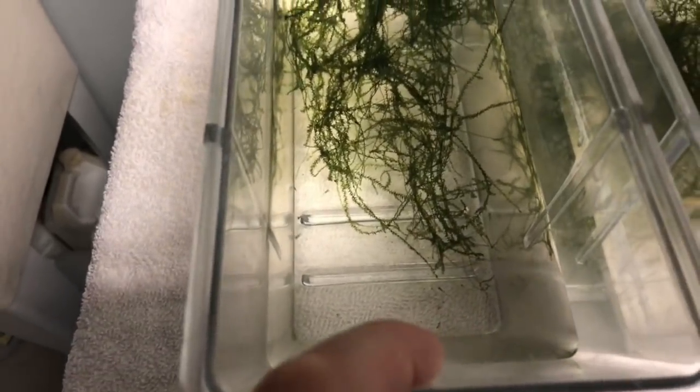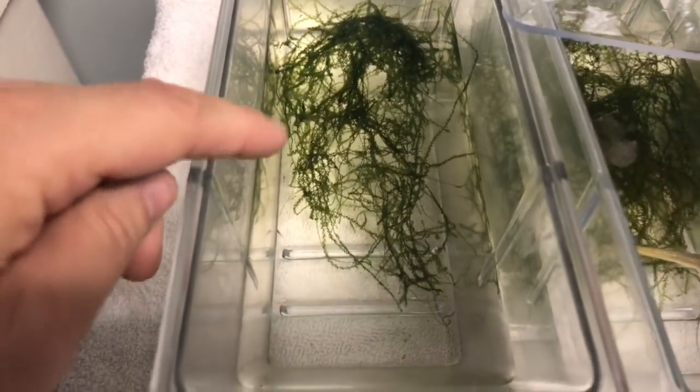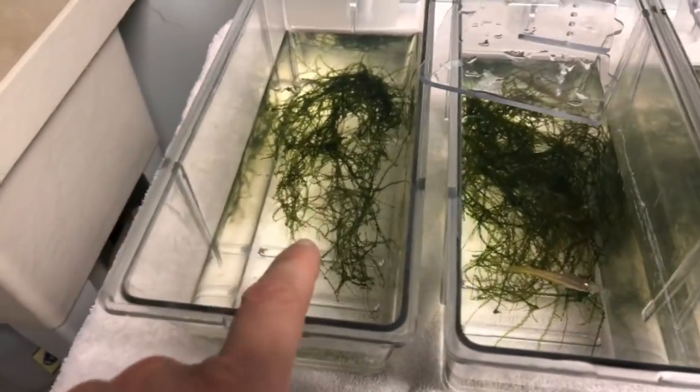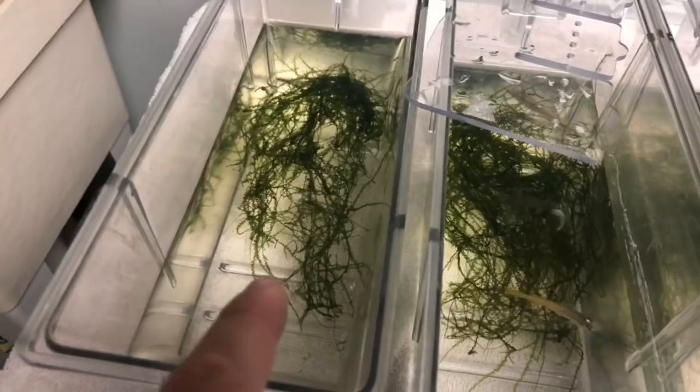They've been slow. These are some, what are these? I think these are the Daisy Neon Blue Rice Fish. And there's a whole bunch of babies. Those will be cool when they grow out. If you guys ever heard of the rice fish, if you haven't, Google it. There's all kinds of them.